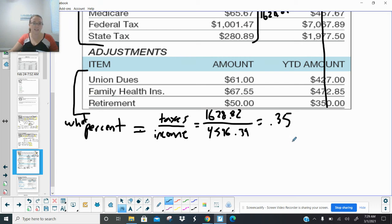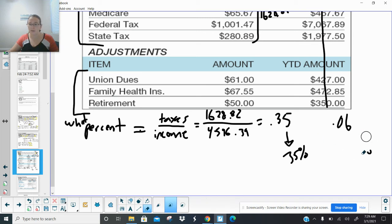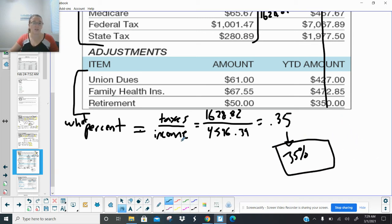So what is this as a percent? This is 35%. It's the first two digits. If it was 0.06, the first two digits are 0.6, so this is 6%. I mean, you could put 0.6, but that makes no sense. So this is 35%, and that's our answer. So she is paying 35% of her income towards taxes.